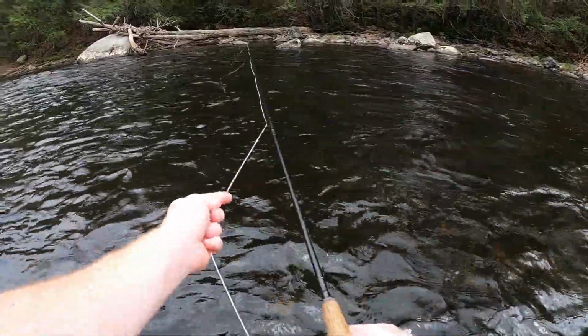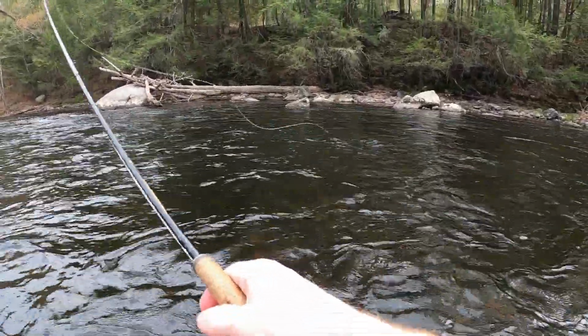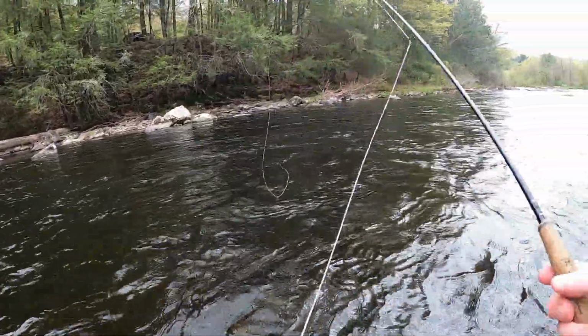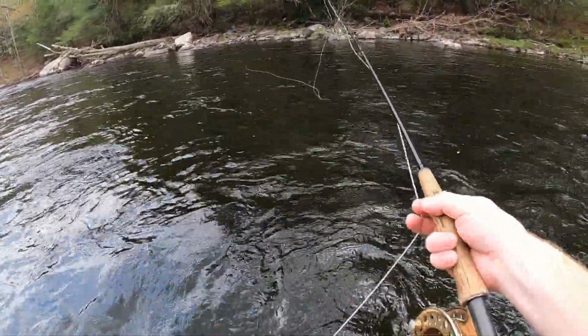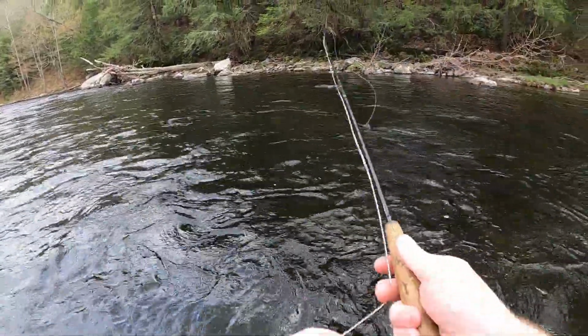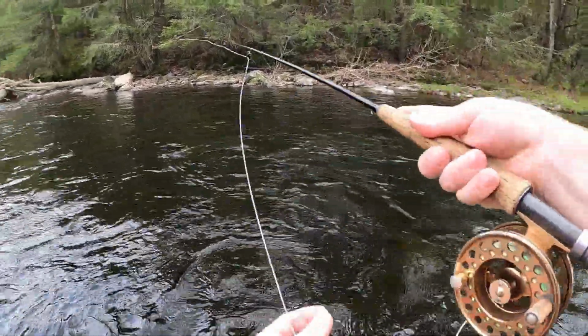So let's just cast out by these rocks and skitter some caddis. You know what I'm saying? Just skitter away. Boom. Oh, just missed it. Just missed it. Good fish. Came up on that fast twitch.